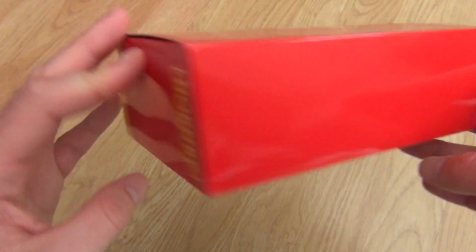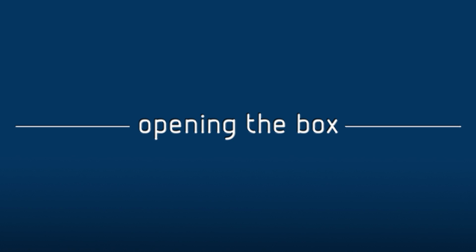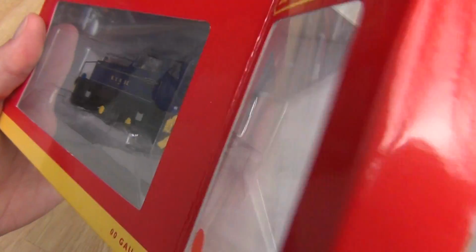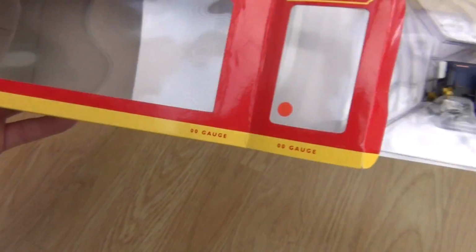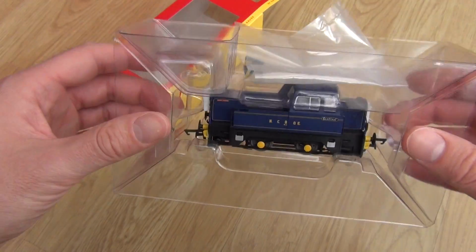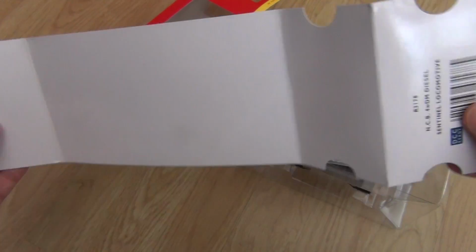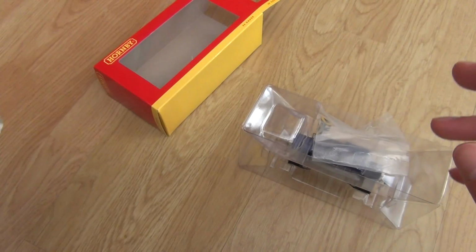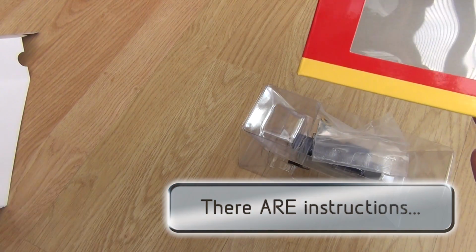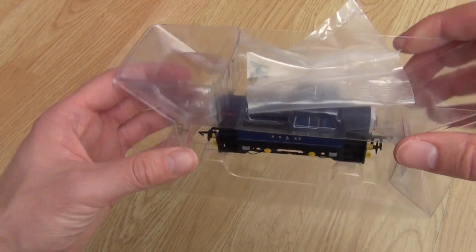So, without further ado, let's get the box open and see what you get inside. I'm not a massive fan of this type of Hornby packaging. I think it's a little bit fiddly, but it's okay. It does the job. So we've got the outer box there. We've got a sort of shell there, and then there's the actual. That's a funny thing, I've just noticed. There's no instructions to it. I've only just realised that there are actually no instructions to this model. I shall have to take that up with the shop I got it from, but there should be some instructions. I'm sure about that. Never mind.